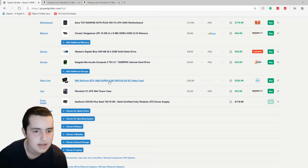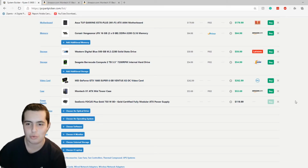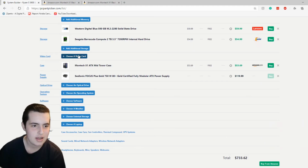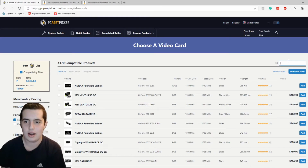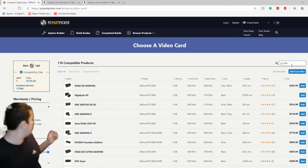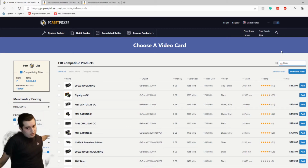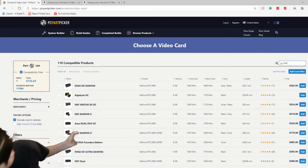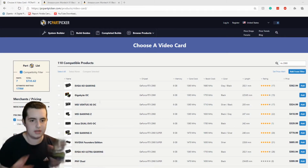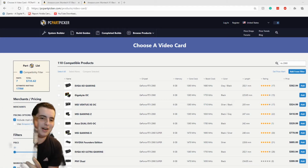Oh, that's a 1660 Super. I'm sure you were all screaming at me like, that's not an RTX 2060. Bitch, is you blind? You dumb motherfucker. All right, hold on. RTX 2060, because I have an MSI graphics card. I don't know if this will show up because of the green screen. Oops. I dropped my mouse. Let me see. Because I have... it's not going to let me show it.